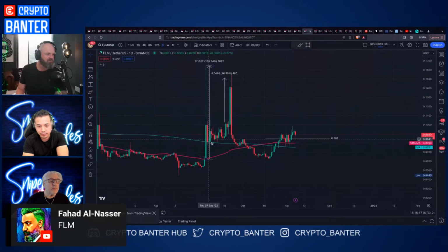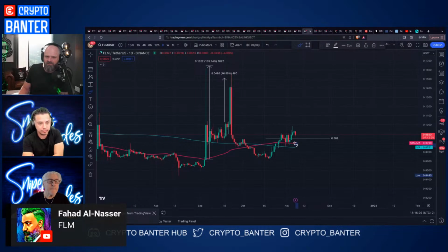I do like how it reacts off this 200-day MA. So maybe if it comes down again, 50-day MA as well coming into play here, could be worth a look. But spot stuff, guys. You don't want to be leveraging this stuff. You can get rinsed both ways.